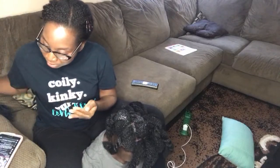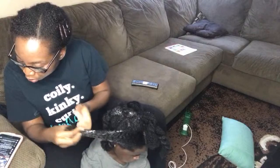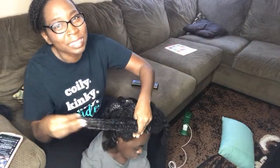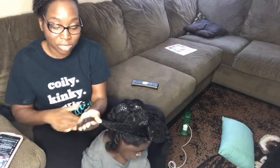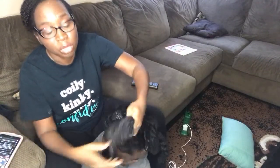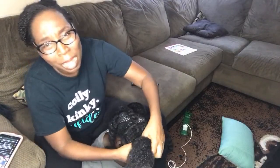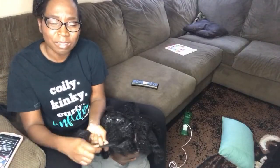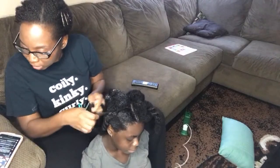Celeste says, have you ever tried shampoo and conditioner like Mane and Tail? I used Mane and Tail when I was relaxed. I have not used it since. And will I ever use it? I don't know. So I used it when I was relaxed. But I think, didn't they make a new one? Didn't they upgrade? Lift up your head a little bit, baby. I don't know if they upgraded or so.